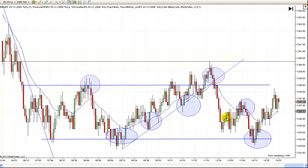I didn't even really watch price action the rest of the day. I came back after lunch and saw that it sold off and came right back down here to the bottom where I thought it was going to go.